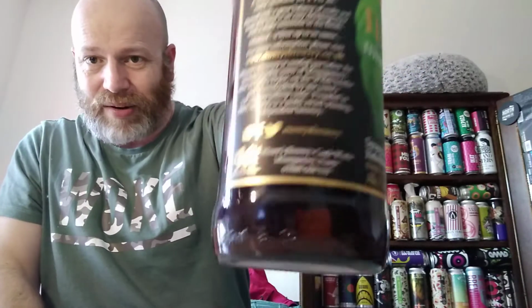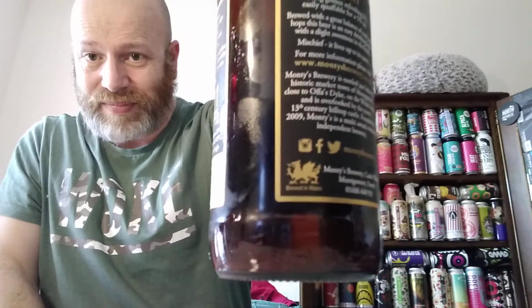Monty's Brewery is nestled just below the historic market town of Montgomery, close to Offa's Dyke on the Welsh border, and is overlooked by the town's 13th century hilltop castle. Founded in 2009, Monty's is a multi-award winning independent brewery, so you can't moan about that. And it's there on the bottle, brewed in Wales. There you go. So let's crack it open, shall we? See what we get.